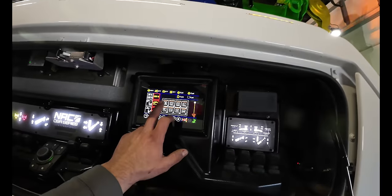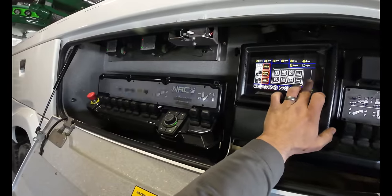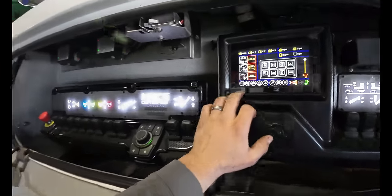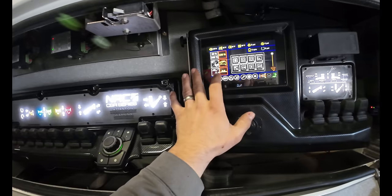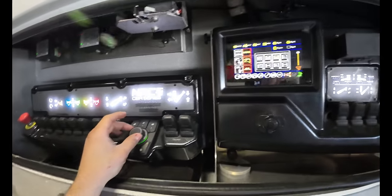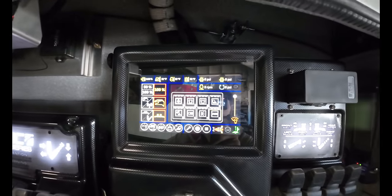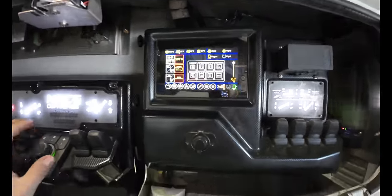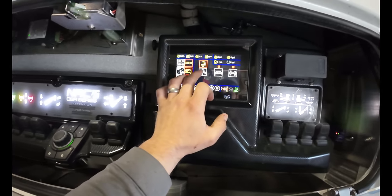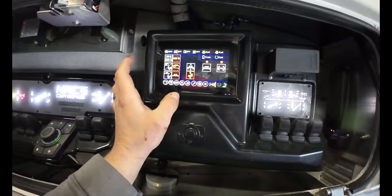So flip that off. We can adjust the brightness of our controls. This is also touchscreen here, same thing with this. You can rotate with the dial, which will rotate through your screens. Click it. You can click back to here, the first subscreen. That's your hydraulic outriggers in and out versus up and down.